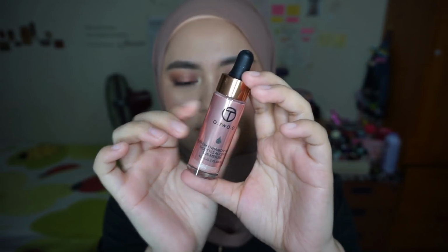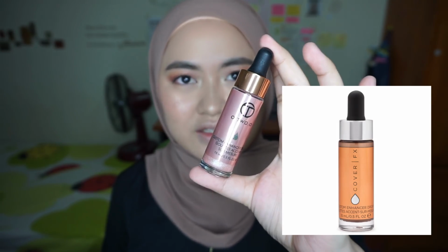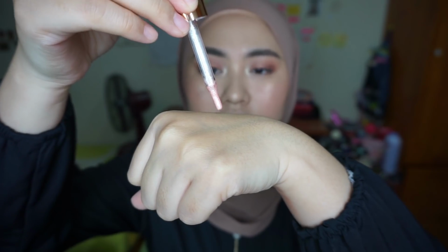The packaging looks like this. It comes in a glass bottle similar to the others. This looks extremely similar with the Cover FX product. Like, this does look a little bit shady, but the Cover FX costs you almost 200. Oh, okay, maybe I did it. Oh, I think the dropper is broken. Okay, no, it's not broken. False alarm. No, it just burned out the product. Whoa. It smells like a perfume, a legit perfume. Yeah, which means it's heavily fragrant, so if you are sensitive to that, maybe you don't like this.